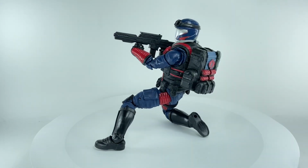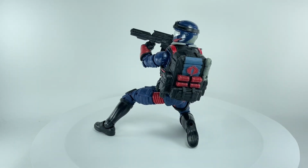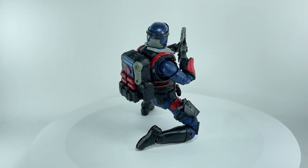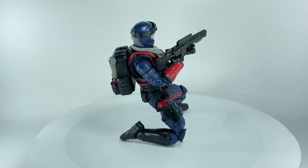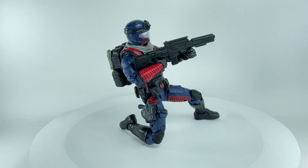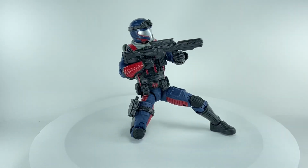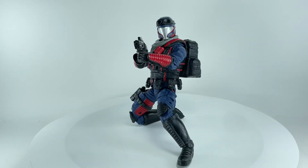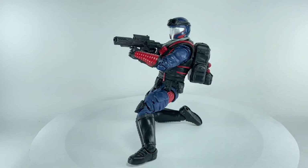I had a Cobra Viper when I was growing up, and one of my favorite troopers, one of my favorite G.I. Joe figures of all time when I was a kid. I mean, it wasn't the best figure back in the day, but I loved it. I had him, Sci-Fi. I had a bunch of other figures. I had Tunnel Rat. Oh my God.